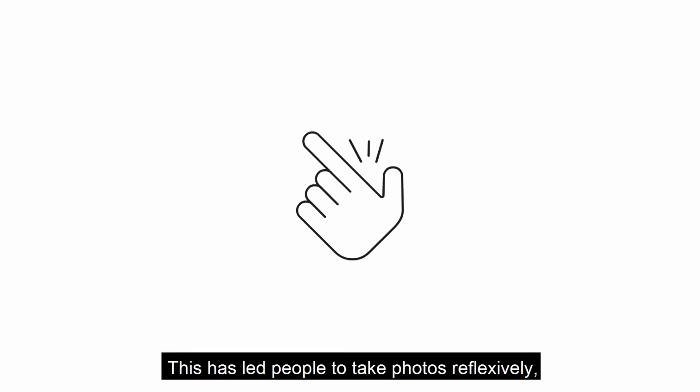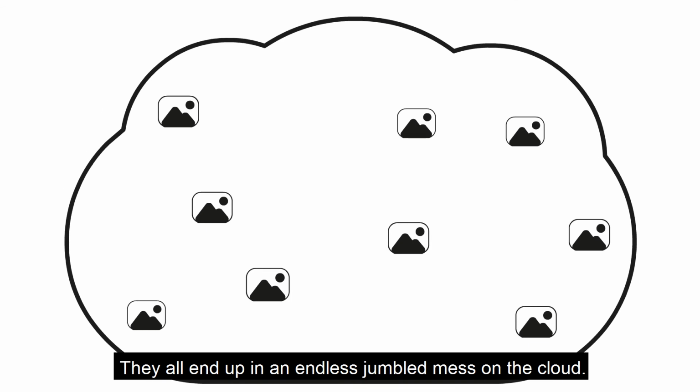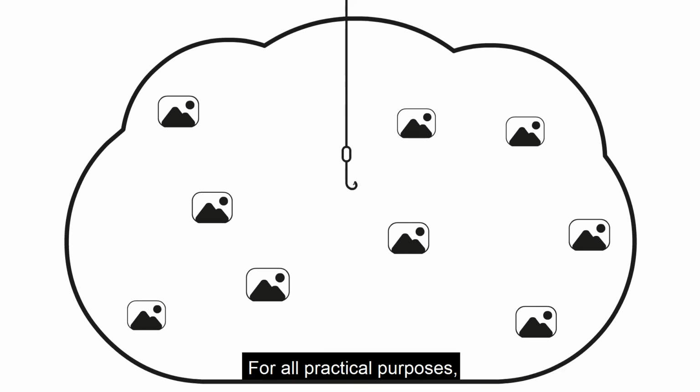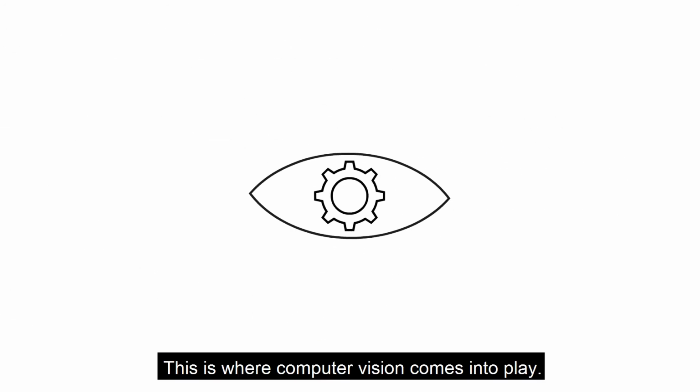This has led people to take photos reflexively, and there is no more incentive nor time to classify these photos manually. They all end up in an endless jumbled mess on the cloud. For all practical purposes, they end up being irretrievable by humans. This is where computer vision comes into play.